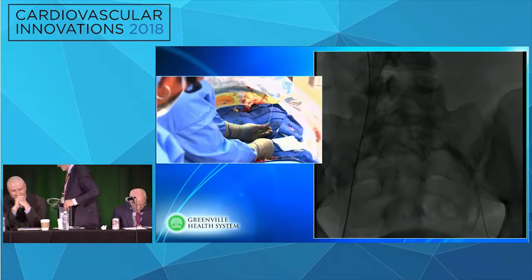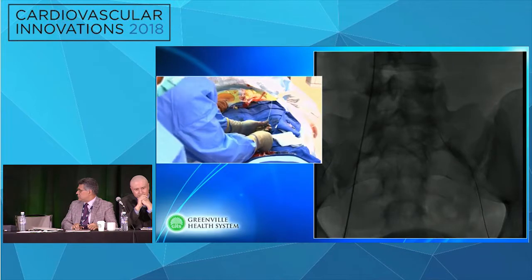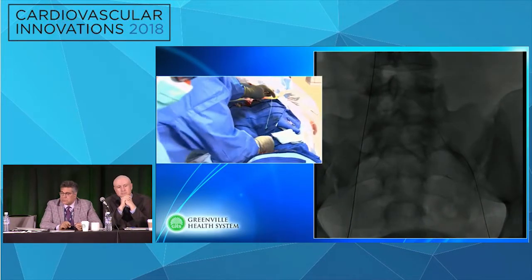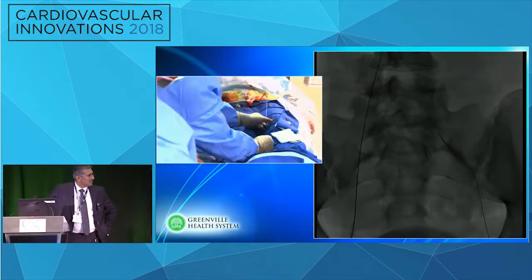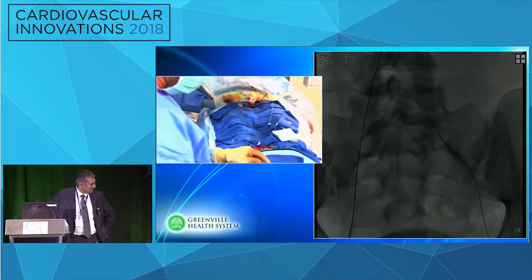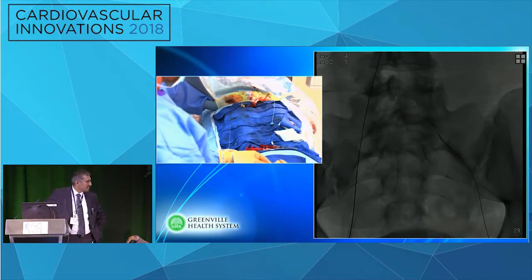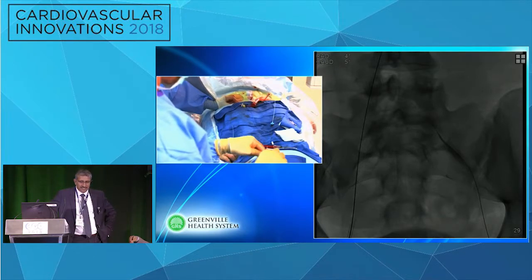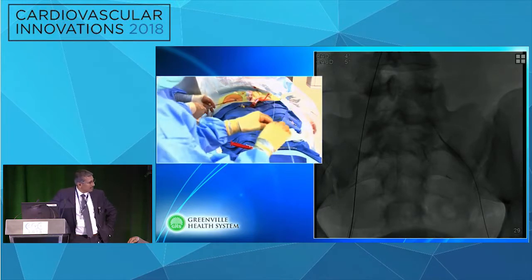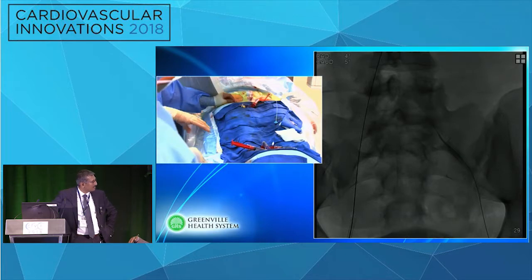Hey, Bruce, at what point are you going to consider another access? Because neither of these two strategies is getting you anywhere. Look at that sauce. We've got angulated views. Anyone stuck that left groin a second time? I can count on one hand how many times I've stuck a groin like that, twice. It may not be ideal, but any chance of taking an angulated image here? Anyone on the panel? Or you think it's a waste of contrast?